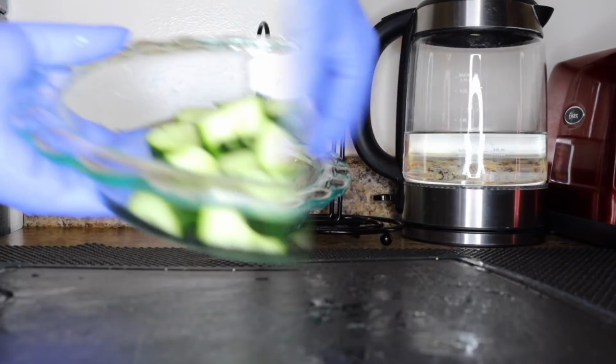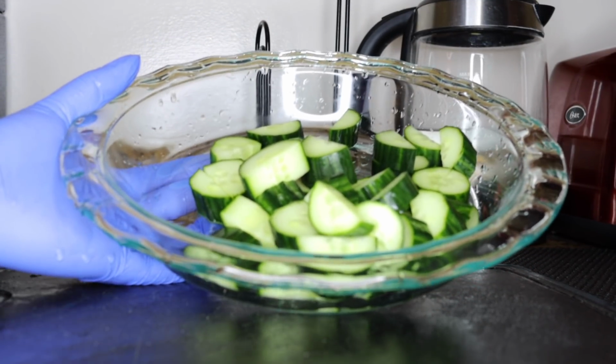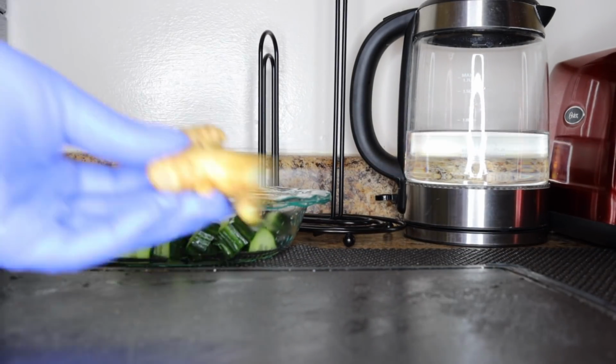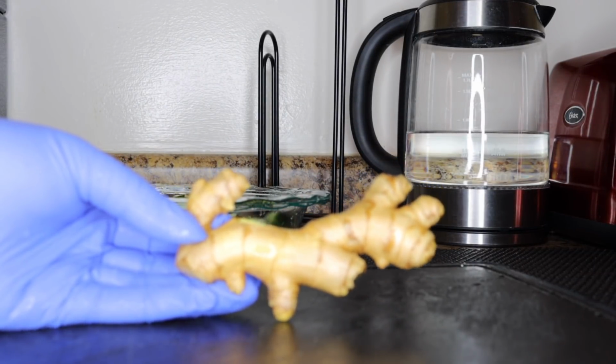So this is one cucumber sliced into some good sizes after being washed. So this is not zucchini, this is cucumber. This is English cucumber. It looks different, but it is still cucumber. The second ingredient I'll be using will be ginger.